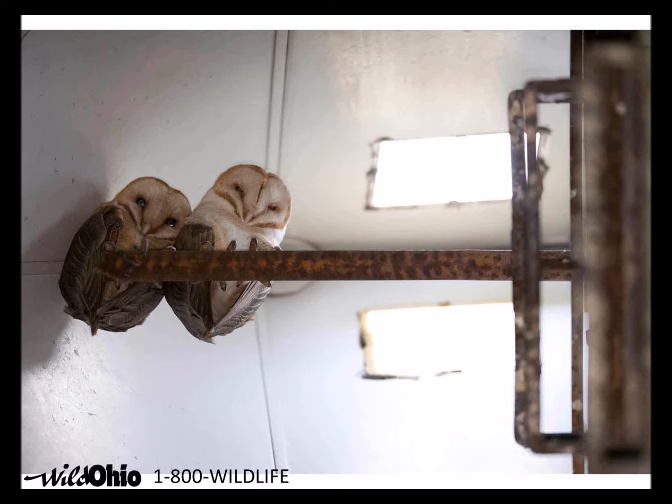Now, another thing about ID is identifying them by the sound. There's a common misconception that people have about owls, that all owls hoot, and that's the noise that they make. But that's not the case, and barn owls are an exception to that. They make quite a scary sound. Some people would describe it as pure evil. Let's go ahead and listen to what that sounds like.